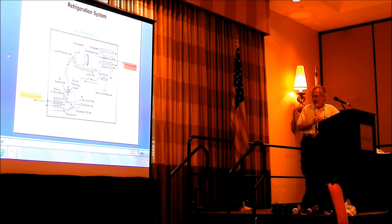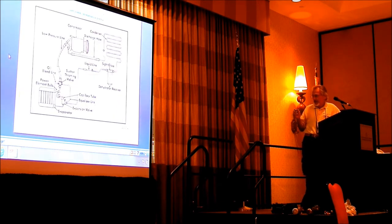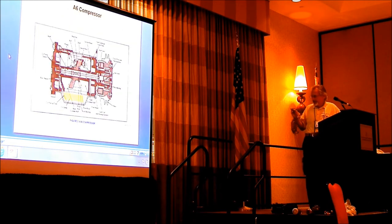Let's go on to the compressor. Next slide, please. Next one, please. Okay. We've got three cylinders, and each cylinder's got two pistons in it. The pulley rotates, the swash plate moves back and forth, and the piston goes back and forth.